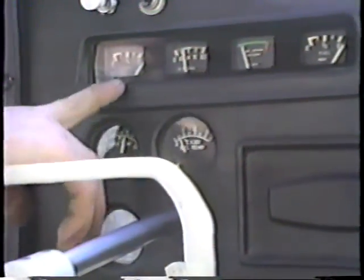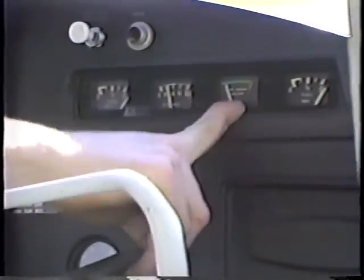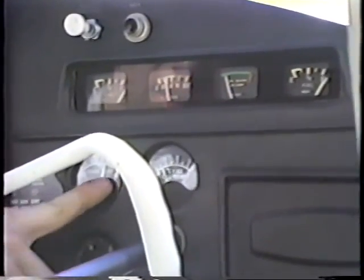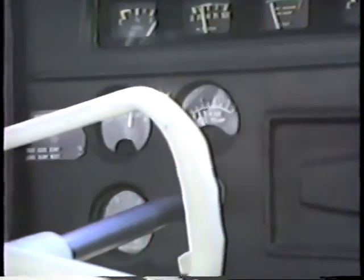Next, you're checking your fuel. You're checking your oil pressure. Make sure it's in the green. Your oil temperature should be in the green. Check your cylinder and your carb temperature for carb ice, etc. Cylinder temp, it's okay.